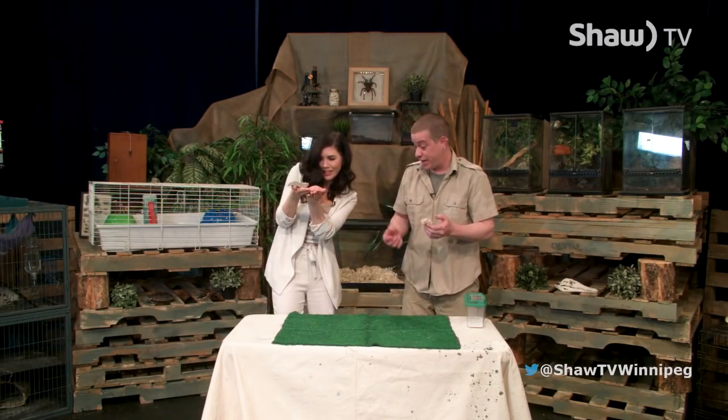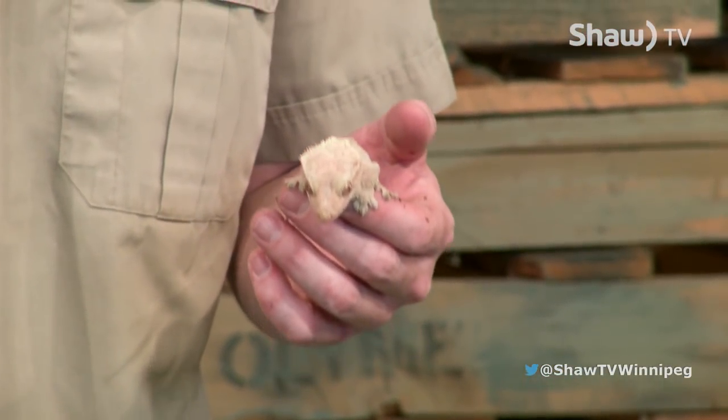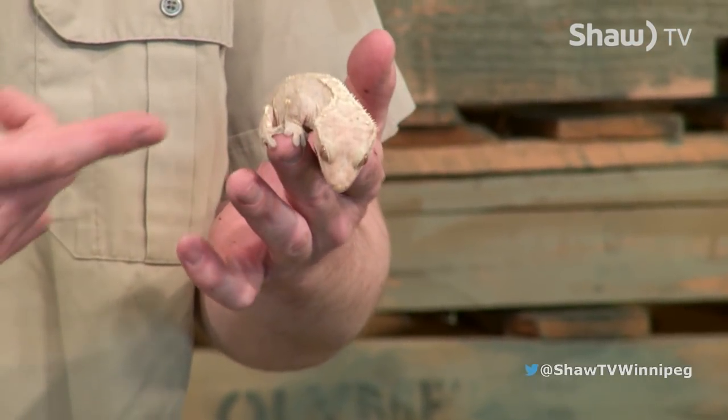We've had little no-tail baby geckos that have hatched out of the egg. They look up at you like, ah! They jump one way, the tail goes the other. And like, well, there you go. No tail for the rest of their life. Or it could be a predator going after them, that type of thing.